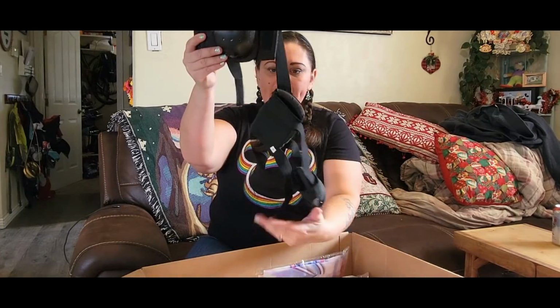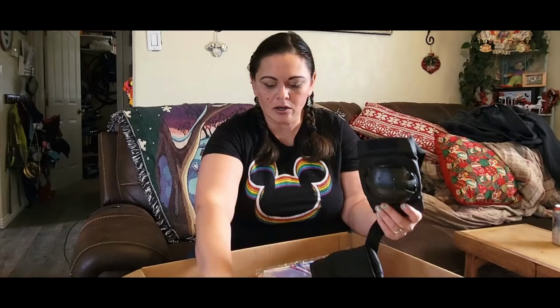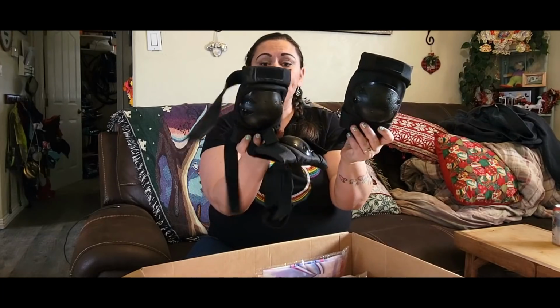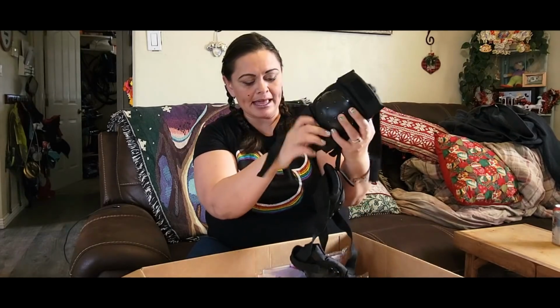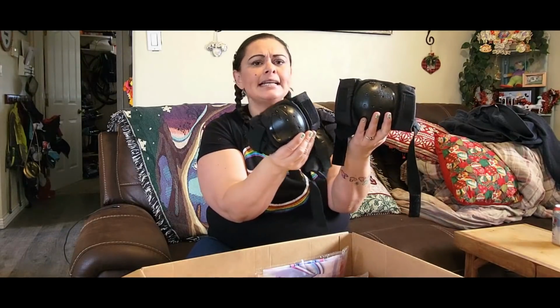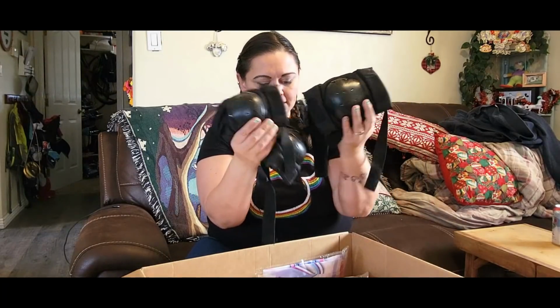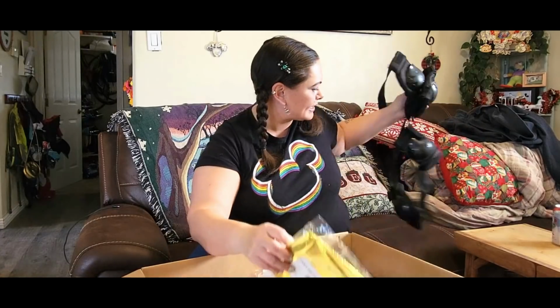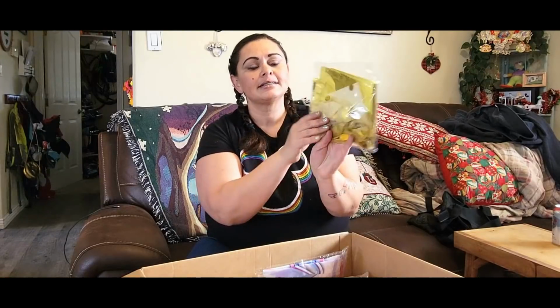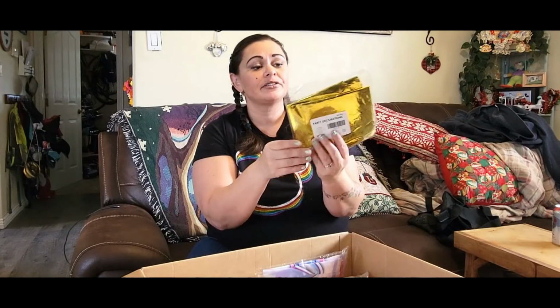Oh, these are fantastic. Oh, I hope they'll fit the kids. They'll at least fit Mariah. But these are pads. Like, I think these are knee pads. And these are probably elbow pads or teeny tiny knee pads, but probably elbow pads. Yeah, that's fantastic. These are party decorations. So some balloons. These are perfect for New Year's.